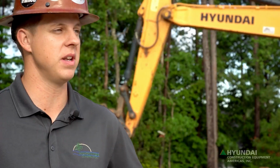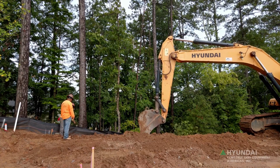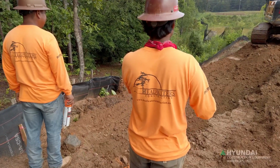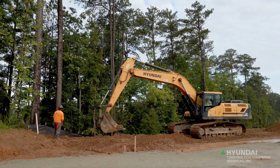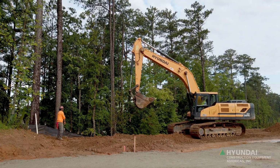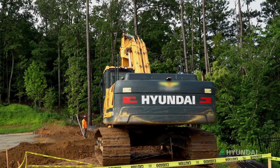On this job site, the majority of what we've done has been earthwork. We've also done utility installation, so we installed fire, water lines, as well as sewer line and stormwater installations. Right now, the excavator you see behind me is working on a foundation wall excavation, so we're excavating in order for the wall contractors to get down in there.